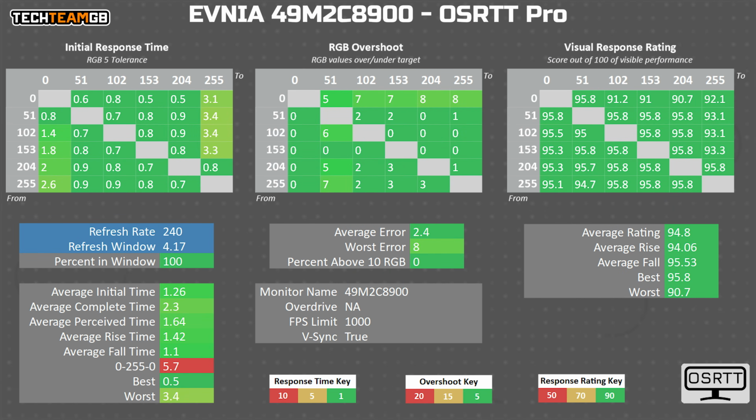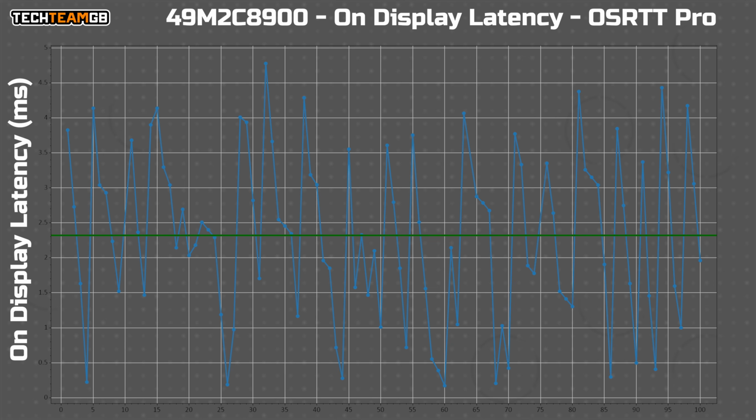Being an OLED, response times are functionally instant, making for an incredibly crisp motion effect, and coupled with the 240Hz refresh rates, it's an excellent experience. Input latency is spot on too, with OSRTT reporting around half the refresh rate worth of latency, which is exactly what you want to see.